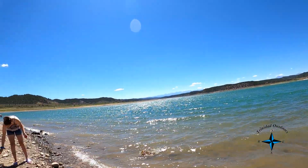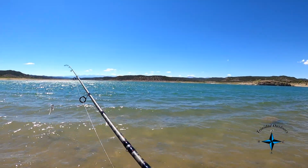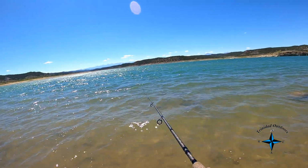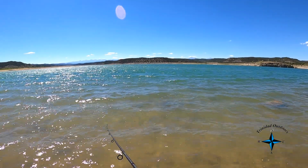All right, let's make a few casts here and see what we can get. Spinnerbait with a fluke trailer. Sure casts a lot nicer with the fluorocarbon line.